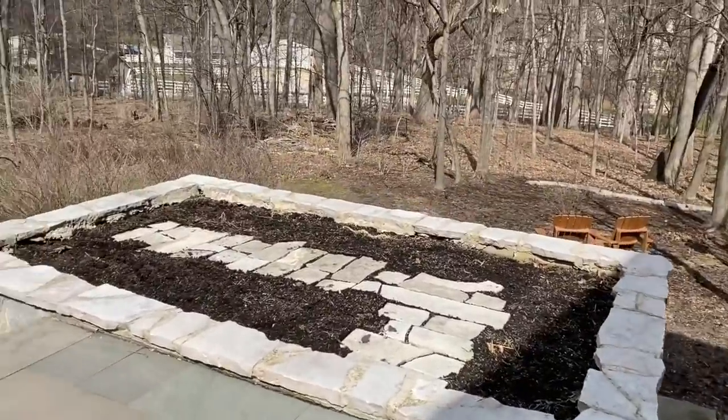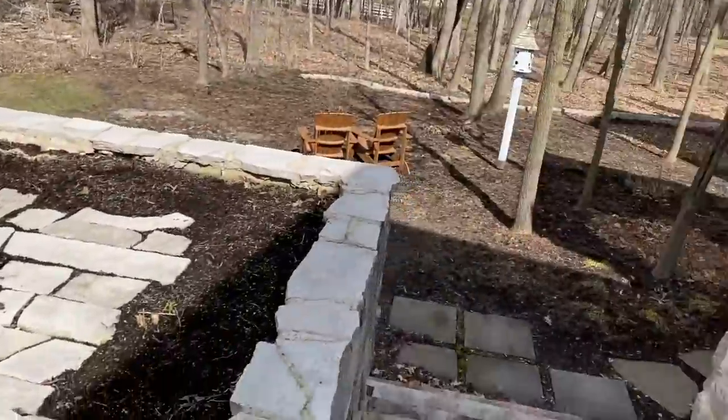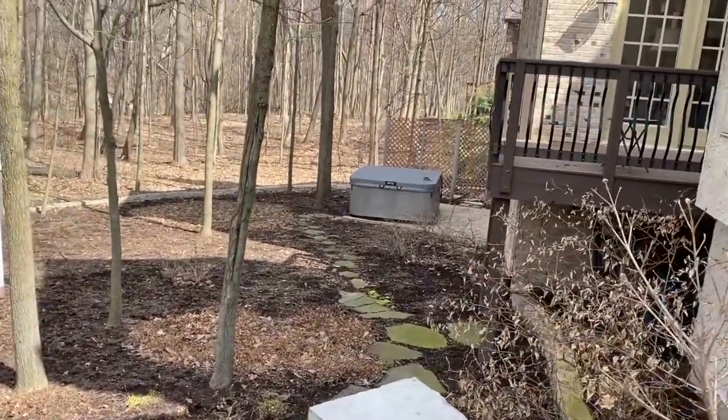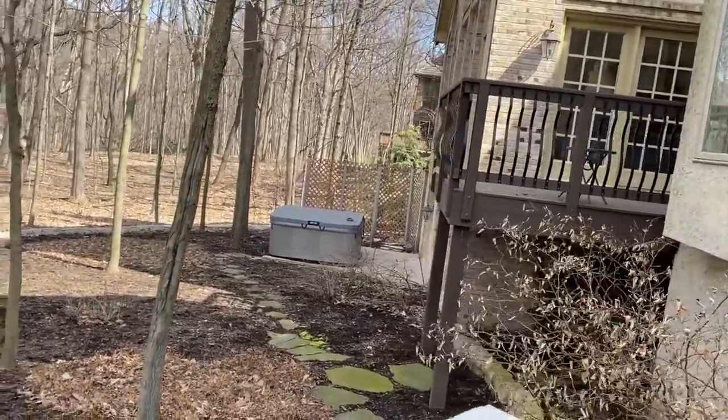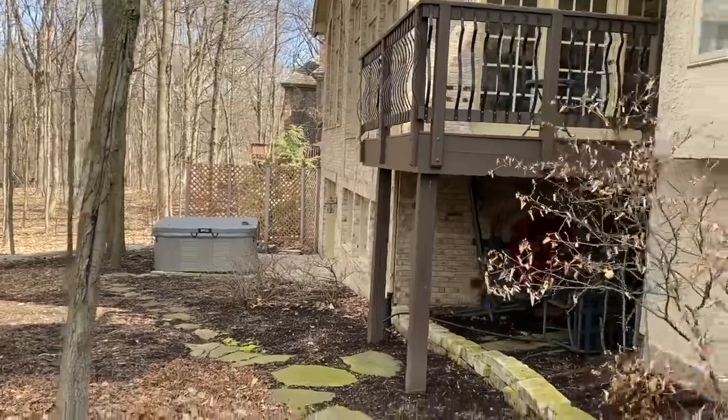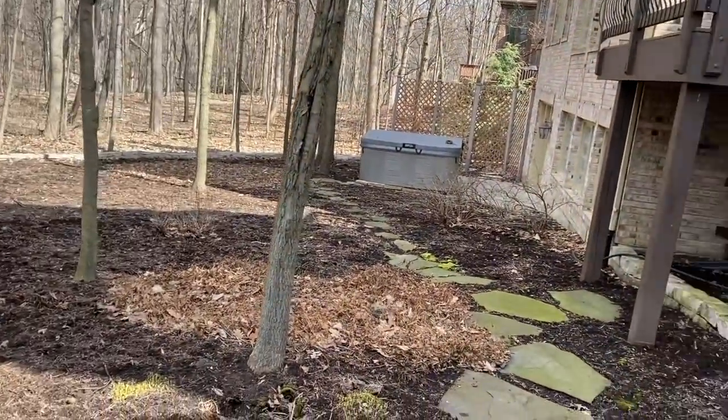So anyway, there's steps that way and steps this way, and so many people have asked for me to show my garden. I have so many films and videos of this area, if you ever want to go back and look and see some stuff from years past.